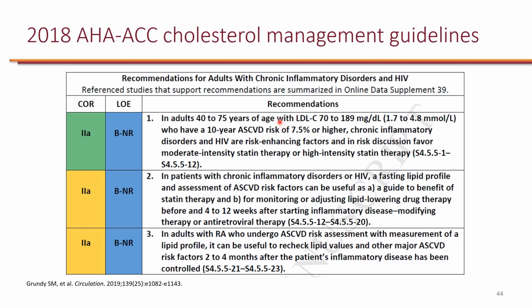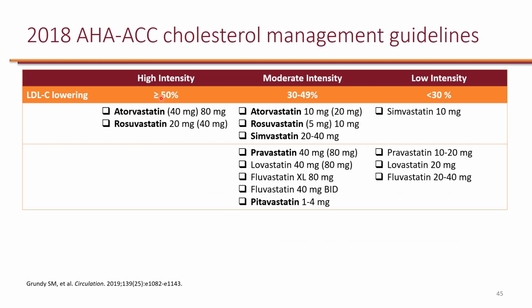So if someone doesn't have those things and LDL is 70 to 189, if you calculate the 10-year risk score and it's 7.5 or higher, then someone who is also infected with HIV can benefit from statins more. So if you had a patient who you weren't sure if you should start a statin, but they had HIV, that can push you toward actually prescribing a statin because they're more likely to benefit from it. And of course, these are the statins that are recommended, which I'll explain in a minute.